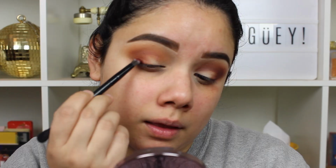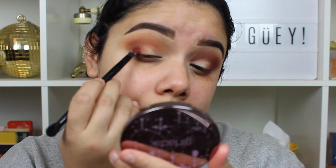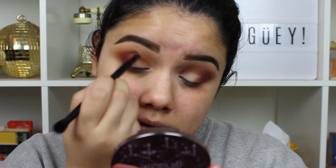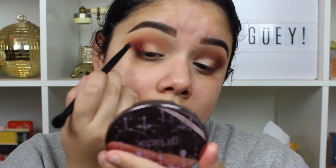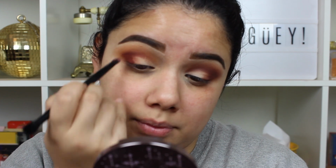Gonna go ahead and do the same thing on the other eye, taking a clean Anastasia Beverly Hills brush, and I'm going to go ahead and dip into this red shade that is very, very similar to the Anastasia Mulberry. And I'm gonna do the same thing and just pack this onto the outer part and bring this in to create that cut crease. And that red from this Wet n Wild palette is beautiful. It's like holding up really well.